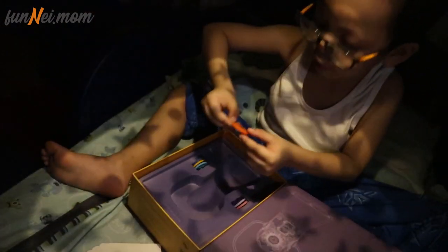Kid Storybook Torch. It's showtime. Promise, it's showtime. Got it. Amazing, the lamp. Try this too. Ganda, sa camera.